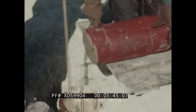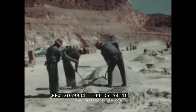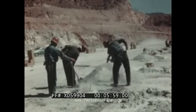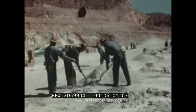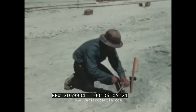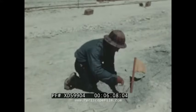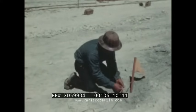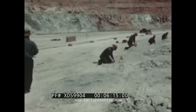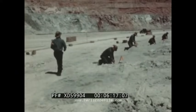The required charge of explosives is loaded on top of the primer. This may look like sausage, but don't let it fool you. The hole is then filled with finely crushed rock in order to confine the explosion and cause it to exert maximum breaking force. Now the detonating cords from each drill hole are attached to the main blasting line. From 20 to 120 holes may be connected for blasting at one time.